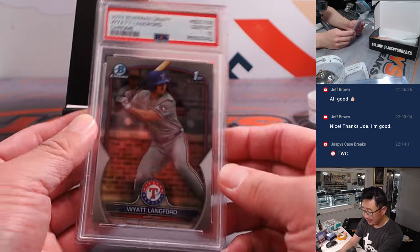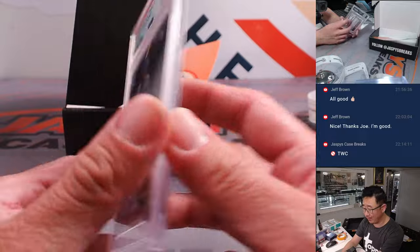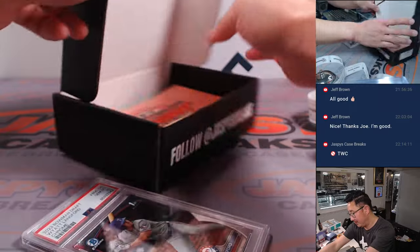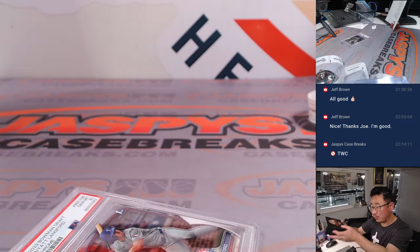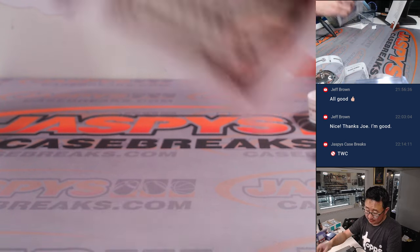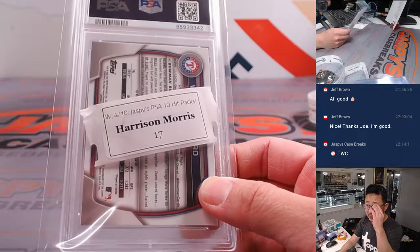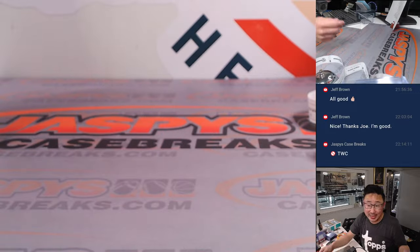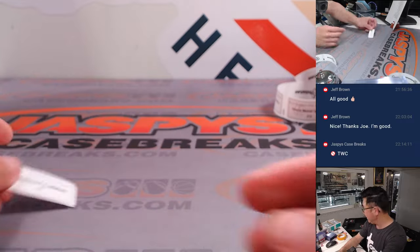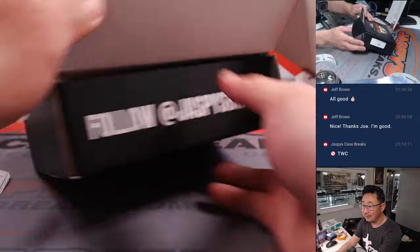Wyatt Langford, 2023 Bowman Draft, Bowman First, PSA 10. Hang on to this one, potential rookie of the year, right here. He made the team right out of spring training too, right? So I'm assuming he'll be battling with Jackson Holiday, maybe even Junior Caminero. He should probably get called up eventually. Michael Gabay, pack 18. Or box 18, I guess. Thanks. Good to see you.